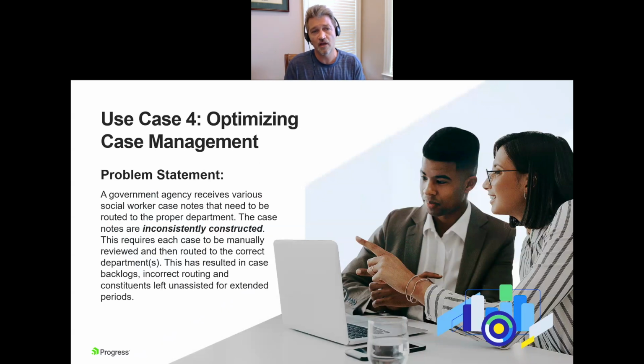So in this use case, we have a government agency. They're receiving social worker notes, and they need to be routed to the proper department. The real challenge here is the case notes are very inconsistently constructed. There's really no format to how they're put together. So because of that, each case note basically needs to be reviewed manually and routed to the correct department or departments based on things that are called out in that report. So this can be a very tedious exercise. It can be very error prone, and it can result in delays to serving my constituents.